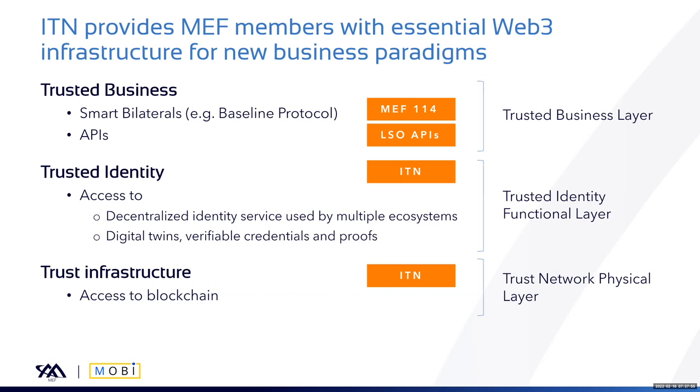So in order to achieve that trusted business, all that's going on at the top layer, we need the integrated trust network. And that's why it's so important to MEF and its members to be able to collaborate with MOBI, and we hope with other ecosystems and other consortia from other ecosystems, so that we can all use and share the same trusted infrastructure and trusted identity in the form of the integrated trust network to enable trusted business and to address all of those challenges that not only are our members facing, but many, many industries are facing, with all the opportunity that that brings. So with that, I will stop and hand off to Antonella.